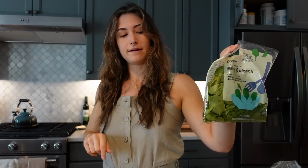Baby spinach for my smoothies. And I believe that concludes our grocery haul. It was still so expensive. Love it. Oh no, my hard-boiled eggs. Love these. I usually get Eggland's Best, but they don't have that at Whole Foods, so I just get these. All right, that was my haul.